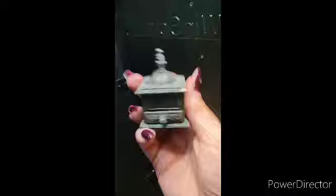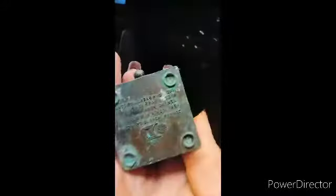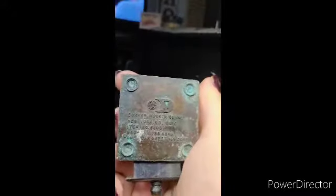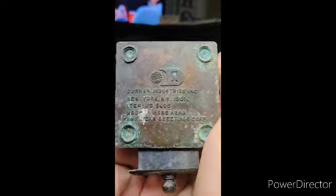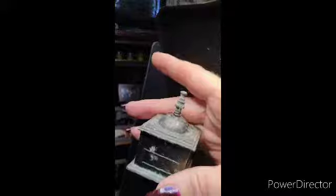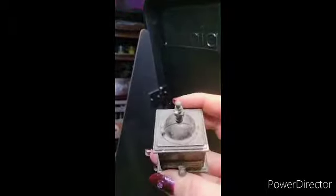And this, you guys, I don't have a clue what it is. No clue whatsoever. So if you know, please fill me in. I've Googled and everything it says on the bottom. And I don't have a clue what this is or what it's for. It's just, I don't know, I like it. I'm into the weird and the odd.